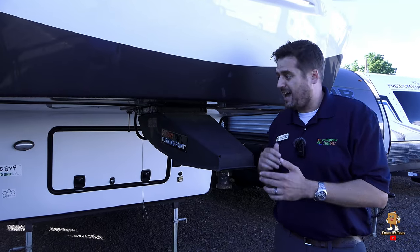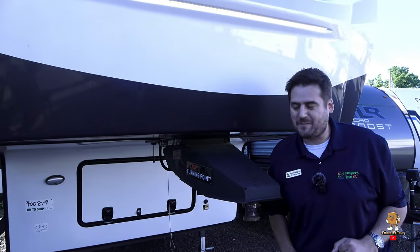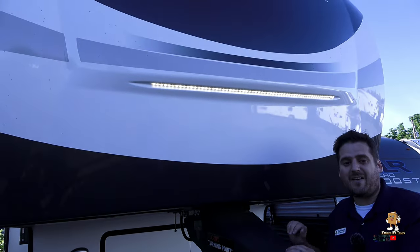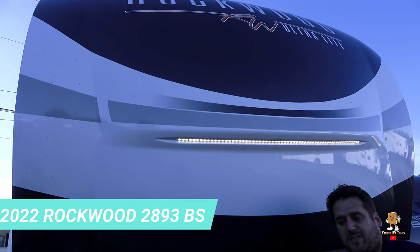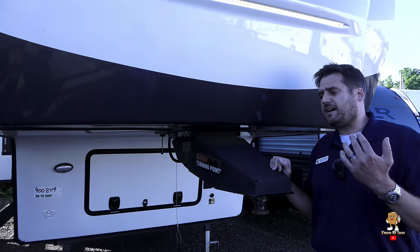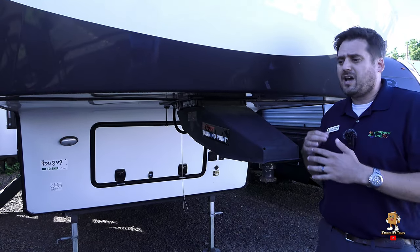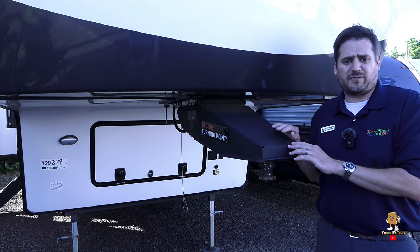Let's talk about this. I've got a wonderful fifth wheel for you today. Who doesn't love a fifth wheel? Well, right now today, we have a wonderful Rockwood fifth wheel. This is a 2893 fifth wheel. And I want to start out here right in the very front, just like we do with our travel trailers. We've got to figure out how we get it on and off the truck.